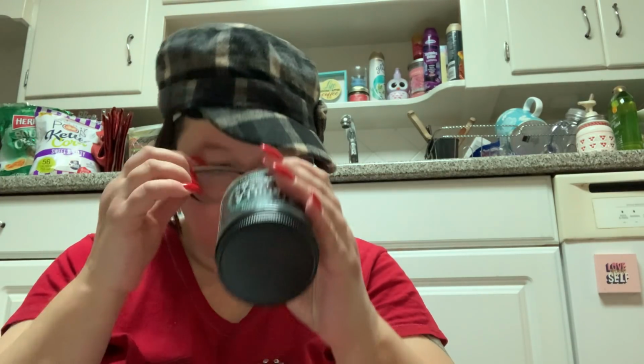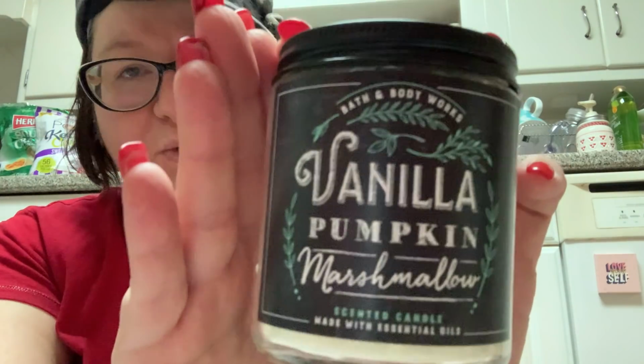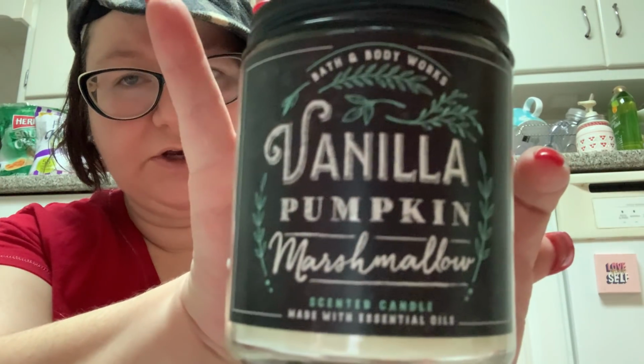Oh, it's just one of the most amazing scents in the whole entire world. And this is Tahitian Vanilla Pumpkin Spice Homemade Marshmallow Drizzled Caramel. I think they changed the description on this, and I love the packaging. It's so old-timey, chalkboard, country kitchen looking. So there's that.